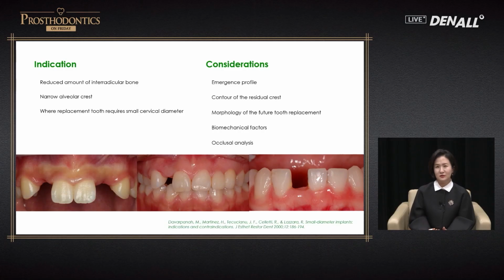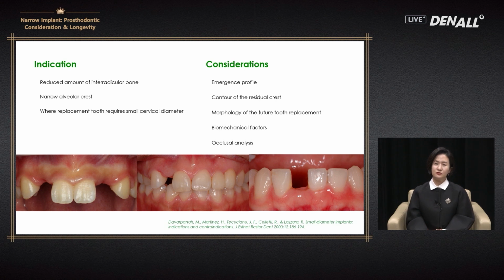As I said before, narrow diameter implants indication needs to be considered in selecting the cases. When the alveolar crest is narrow or the interradicular bone is not sufficient, a narrow implant can be used. Next, if the cervical diameter is narrow where an implant needs to be placed, especially the upper lateral tooth of a young patient on the labial side, dehiscence exists. So for such cases, narrow diameters are considered as an indication.